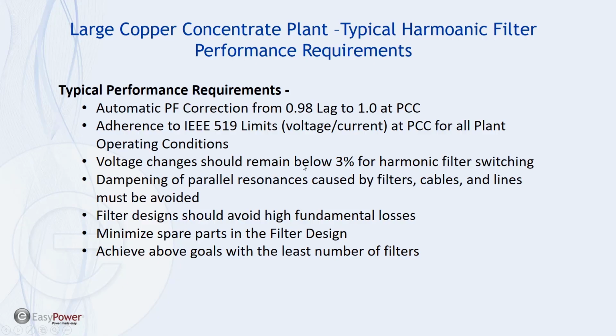So typical performance requirements for the large concentrate plant is to maintain near unity power factor, to adhere to IEEE 519 limits, to limit the voltage fluctuation due to switching operations of a harmonic filter to 3%, to dampen parallel resonances caused by filters, cables, and lines. And you need to do that because most often you have these interharmonics that are of concern, and we cannot excite resonance at those locations.